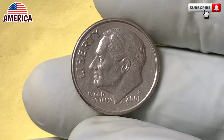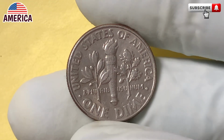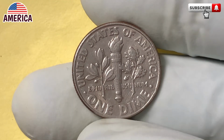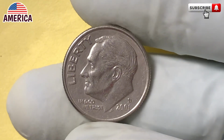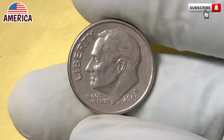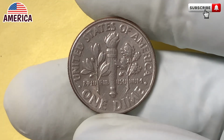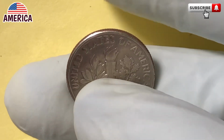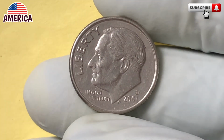The 2001 US dime was struck during a transitional time in the United States. The year marked the beginning of the new millennium, and the US economy was still experiencing the effects of the dot-com bubble, which had burst just a year before. This was also a time of major change on the global stage, with significant events like the September 11th attacks that year. Amidst all this change, the US Mint continued to produce coins with designs that honored the country's history and its leaders. The 2001 dime is no different, and while it may not have had a drastic design change, it still carries the history of that pivotal moment in time.